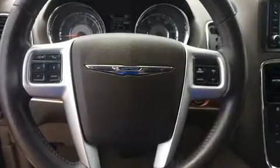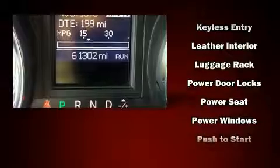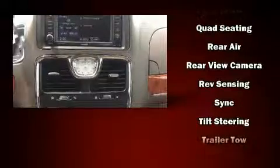Chrysler also prioritized safety and security by including dual front impact airbags, front side impact airbags, anti-whiplash front head restraint, and four-wheel disc brakes with ABS. Electronic stability control ensures solid grip atop the road surface, no matter how challenging the driving conditions.